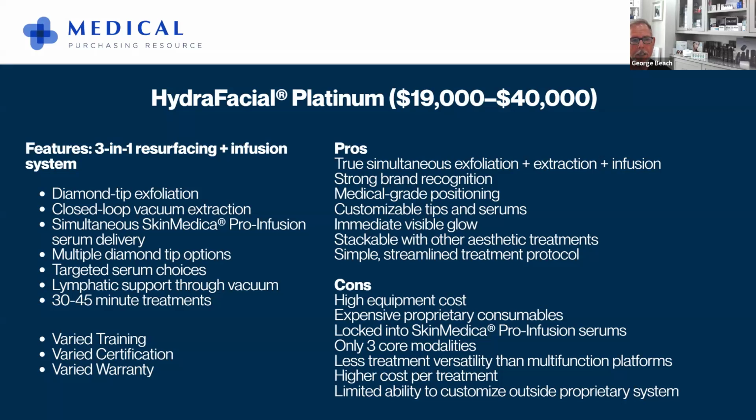Remember, clients are not typically shopping for a Silk Peel treatment. There's a lot of marketing behind Hydrofacial, and if you're using alternative serums, you cannot market your device as a Hydrofacial treatment unless you bought a brand new device from Hydrofacial or have paid for their licensure agreement in order to do so.